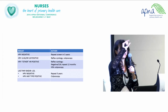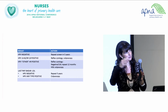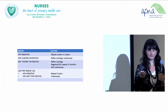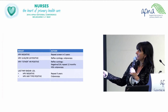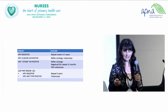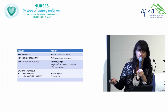If they've got one of the other high-risk types, the lower high-risk types, where of 100 women only 3 in 10 years would develop a high-grade lesion, then many of those women will clear their virus. So we'll do reflex cytology again. If it's negative or if there are some low-grade changes, we'll say repeat in 12 months. Let's give that woman a chance to clear her virus. Obviously, if there are some high-grade changes there, we'll say go to colposcopy.